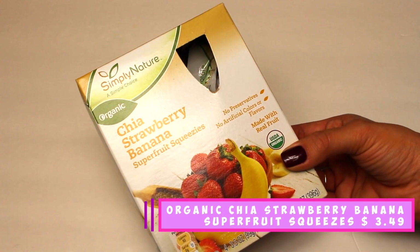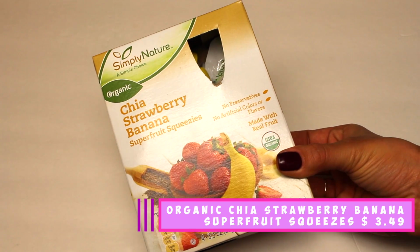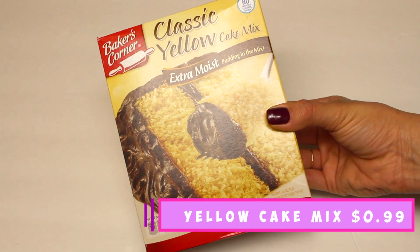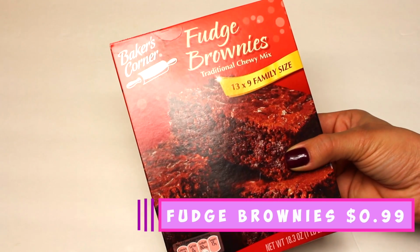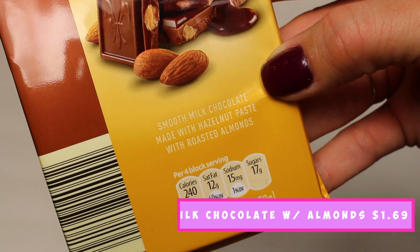I was excited when I found these organic chia strawberry banana superfruit squeezies. They've never done anything with chia seeds, and so I thought I'd give them a try in here, and they like them. Yellow cake mix, that's made without any artificial colors. Milk chocolate frosting, and you gotta love it, no artificial colors. Chewy fudge brownie mix. Milk chocolate with almonds. I am a milk chocolate with almonds freak, and this was really, really good.